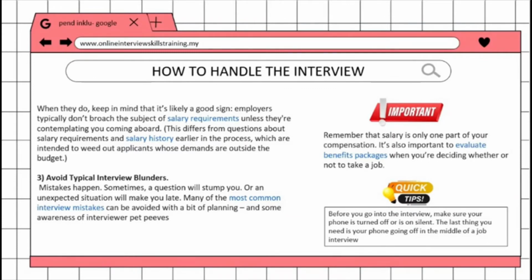Be dressed professionally. Turn off your cell phone and focus your attention on the interview and the interviewers. And the last, be prepared. Preparation will help you demonstrate your interest in them and the job. You will also perform better in the interview when you are prepared.